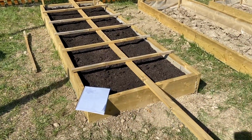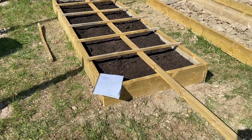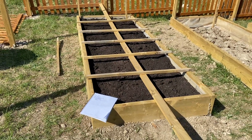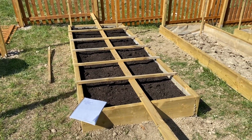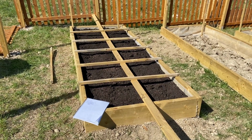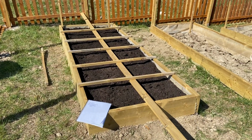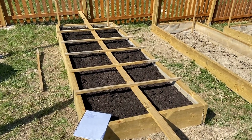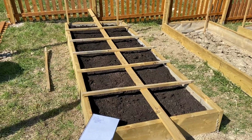So I've laid out my plan for this particular bed. I have followed several books with regards to which vegetables would like to coexist with other vegetables and what will be beneficial to them. So I'm going to be following those. I'll share that with you in a second once I've planted everything.